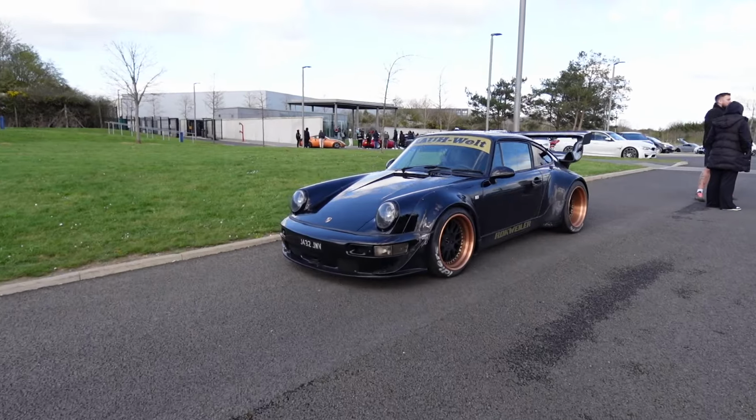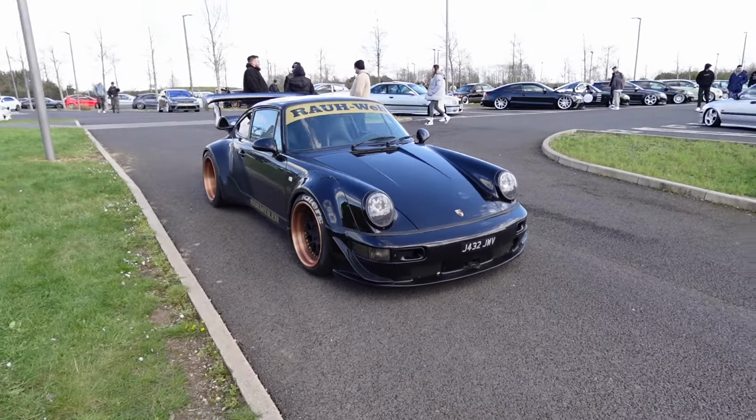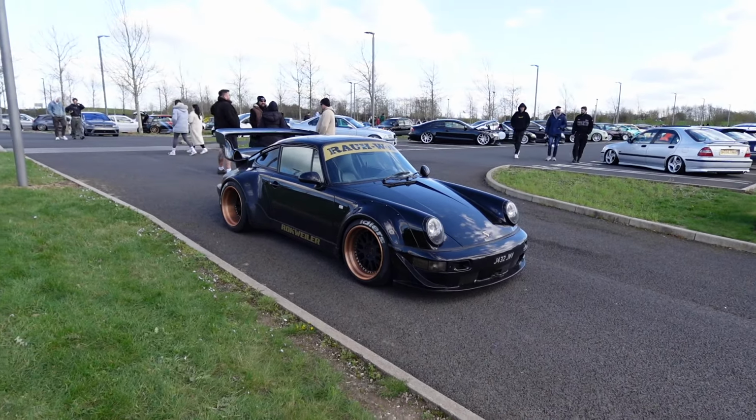But always cool to see an RWB Porsche. But this 993 we've seen quite a few times. I think the last time we saw it was at the British Motor Show, Birmingham NEC. But yeah, I really like the colour combination. I almost like the copper wheels and the black. I mean, money no object.